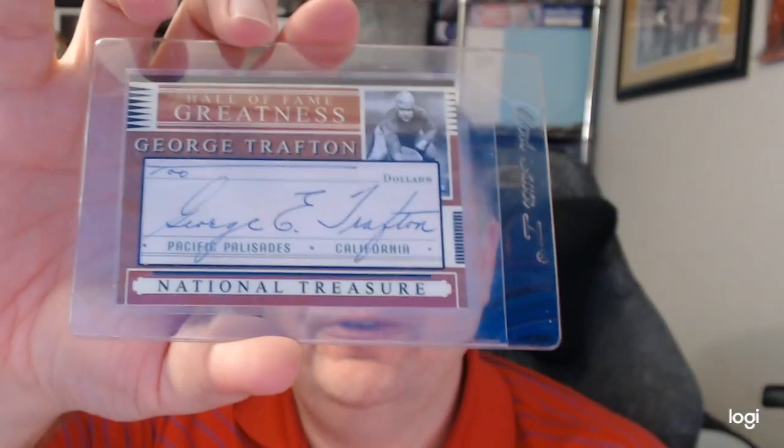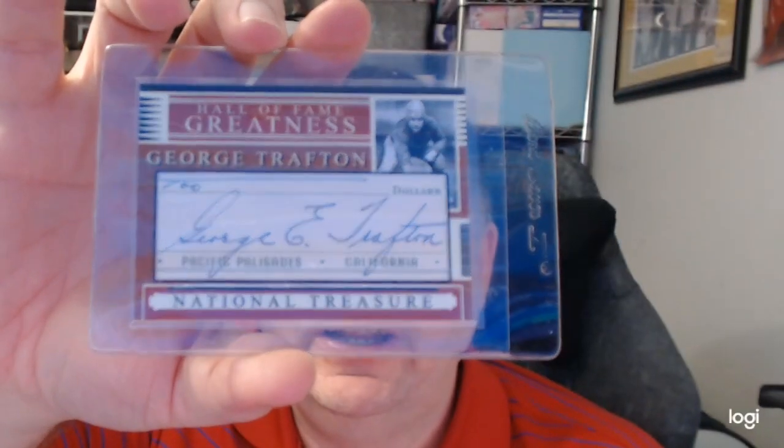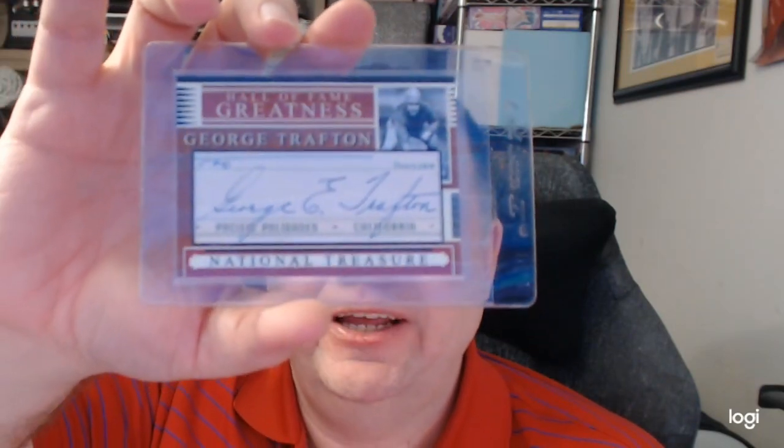Just 2 little pieces. This one I'm going to send in, it's a custom card I'm going to have sent into PSA just to be authenticated, which I know it's legit. I've seen enough of his autographs. It's on a check. So definitely going to be good to go. But I had this made based on the good old '06 National Treasures Hall of Fame Greatness set. George Trafton had traded for a piece of a check. It wasn't the whole check. It was already cut. So I had him go ahead and slide that in there.